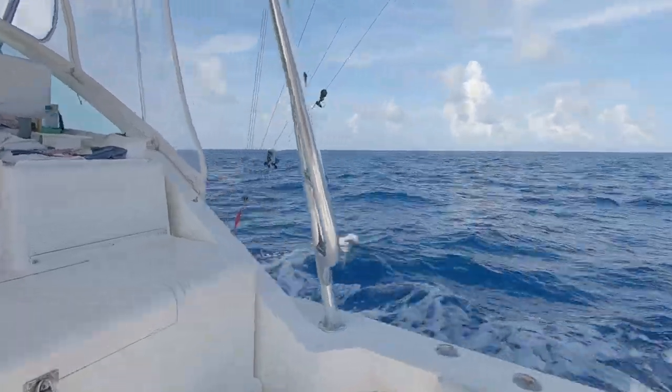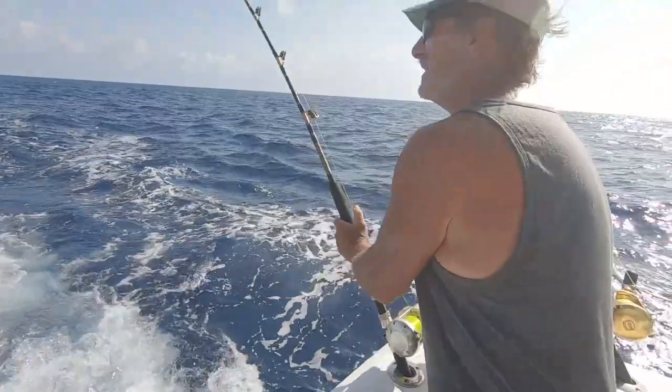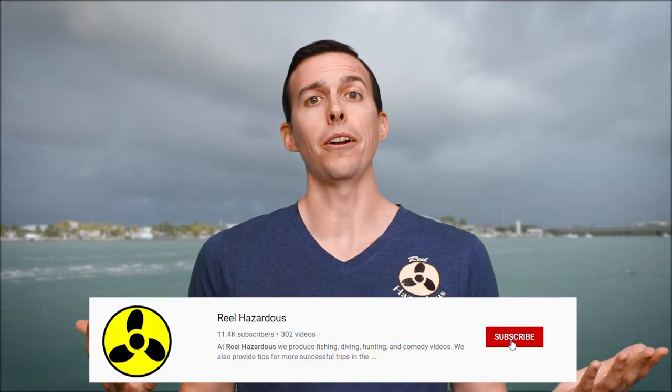Now this area is a great area to catch fish. Tuna is the big thing, but you can also catch mahi. There are marlin out there. I've seen some big mako sharks tearing fish up. So there's a lot of cool things. Amberjack, it's a great spot to fish. There's a lot of different ways to do it.